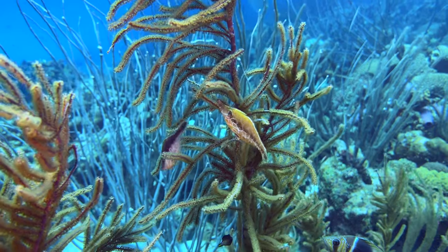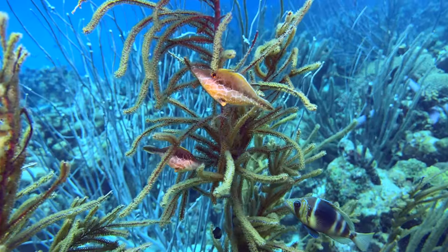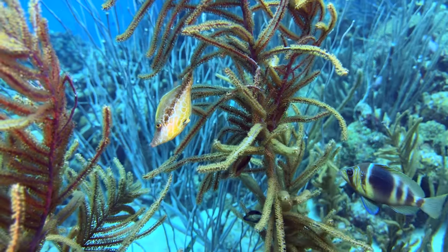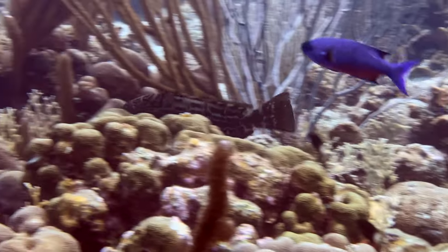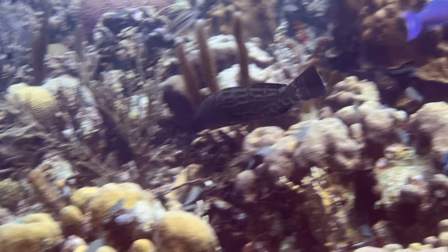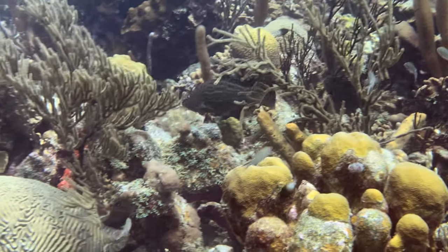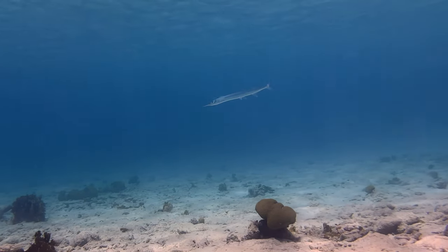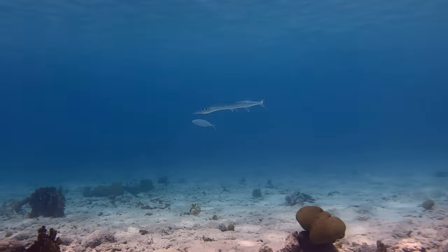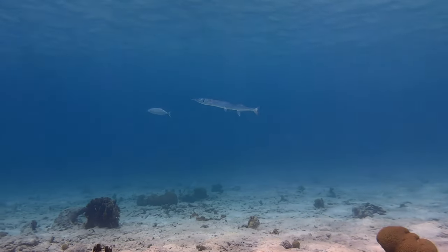Back on the main reef, a couple of slender filefish were hanging out with a barred hamlet. Despite the photobombing creole wrasse, David was able to capture a black grouper swimming quickly across the reef. And finally, this could be a needlefish or a houndfish. The darn fish never let us get close enough to be sure.